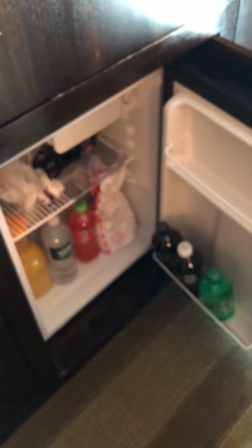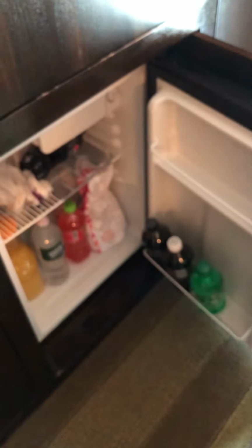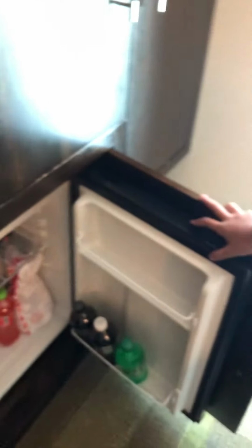Then they have a mini fridge here as well, which I do like that it blends in and is hidden. Don't worry what's in the fridge, it's none of your business. It's good enough for our little trip. It is low, but it's easy to get to when you're just grabbing something and going. And of course, you stock it yourself. It does not come pre-stocked.